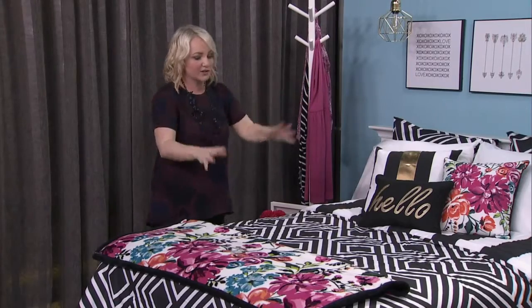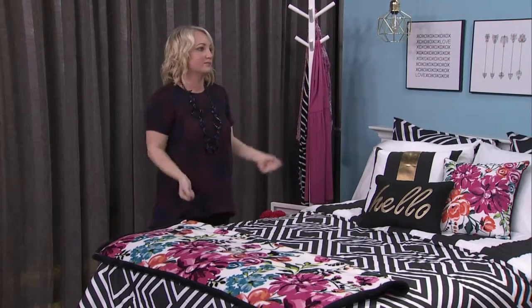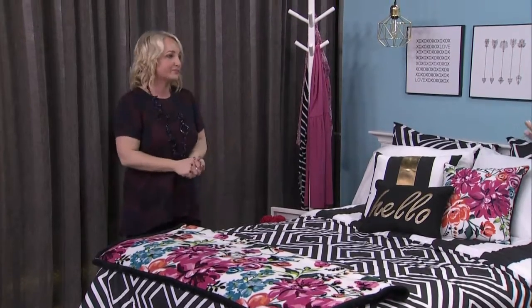So big stripes, small florals. You can mix and match as long as there's a connecting pattern. And in this case, in all of the patterns, black and white. Black and white is the connecting element. It's a classic. It's not going anywhere. You got it.